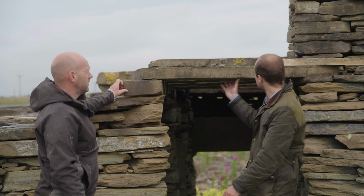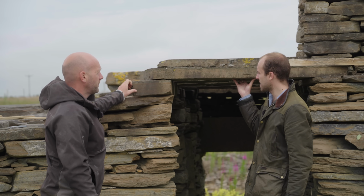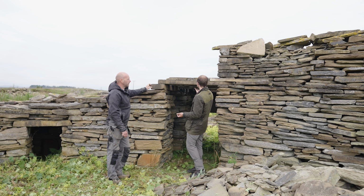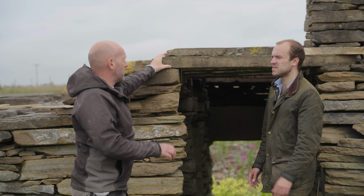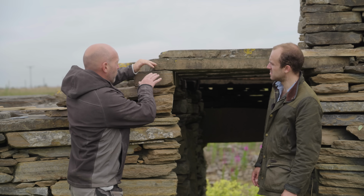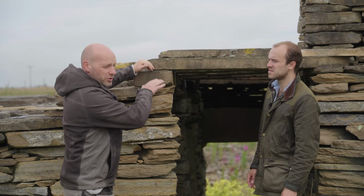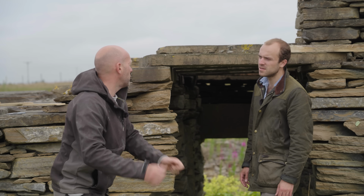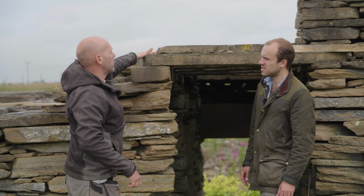Iain, these are quite some heavy stones right above this entrance passageway. Do we have any idea how these Iron Age people would have got stones like this, these slabs, up here without modern machinery? So we think because they're too heavy for a single person to lift, that they would have built long ramps using logs that were set to create a trackway, and they would just roll the stones up the logs and set them up on top of the broch here.